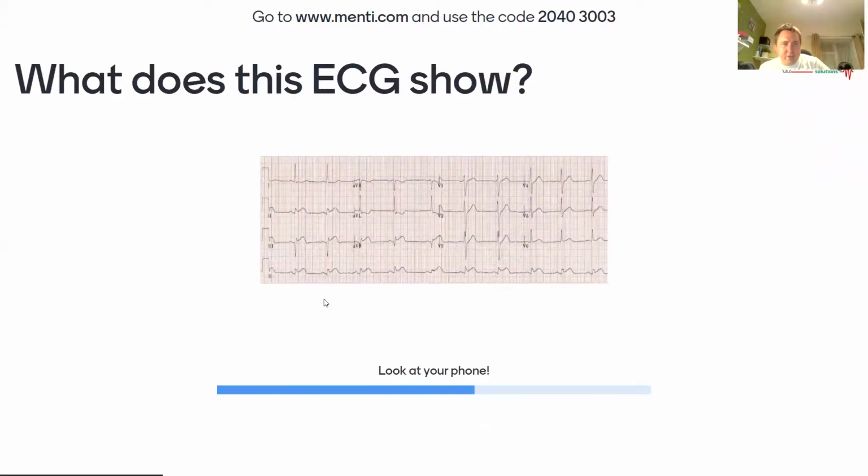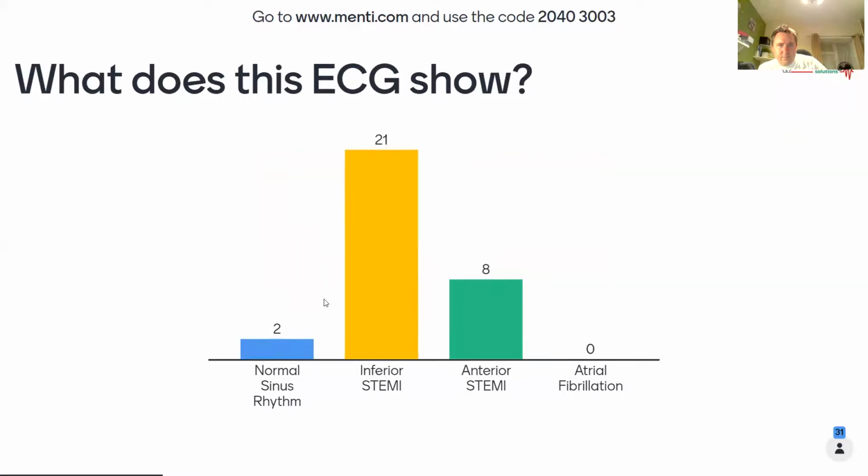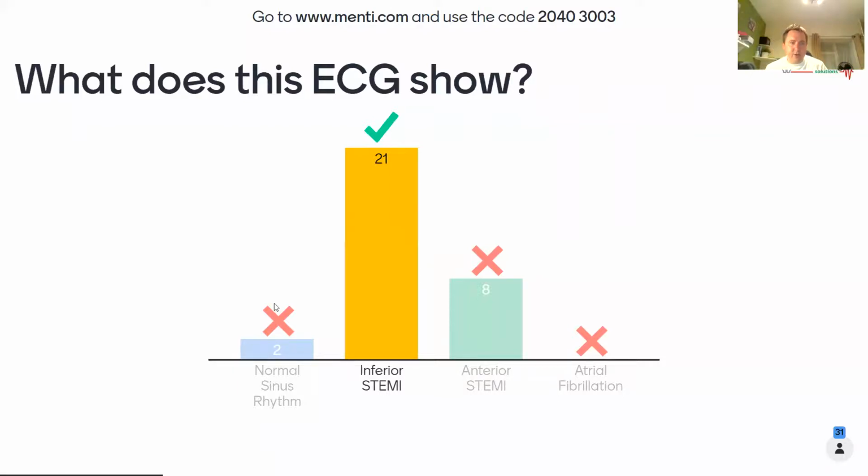What does this ECG show? I apologise, the picture's a little bit smaller. Fantastic, well done. So that was an inferior wall MI. We had ST elevation showing in leads 2, 3 and AVF, which is the inferior portion of the ECG. So very well done to 21 of you that got that right.